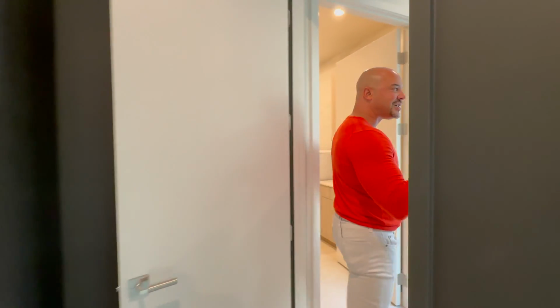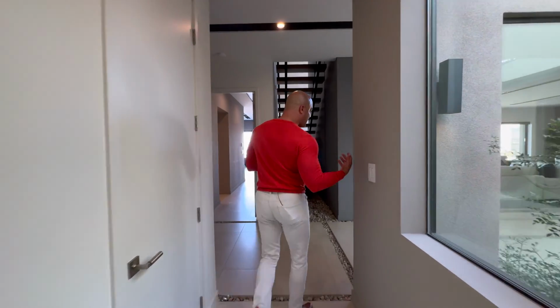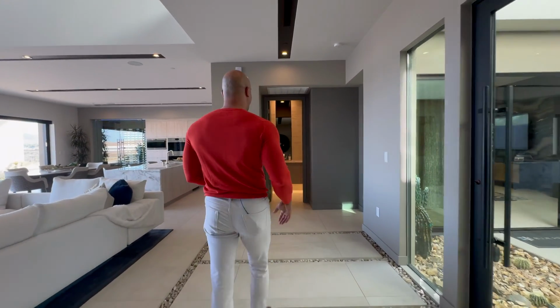Okay, guys, we're going to head back towards the entrance. We're going to check out the other wing of the house because what am I doing, man? I forgot probably one of my favorite parts of the house. It is my favorite part of pretty much any house. You got to have a theater, right? I mean, you can't drop $4 million and not have a movie theater.